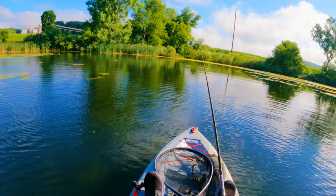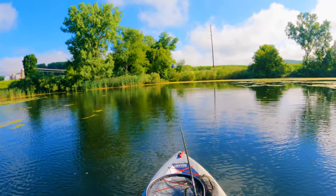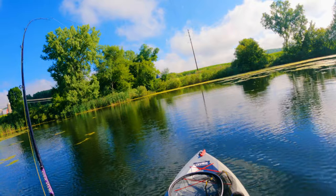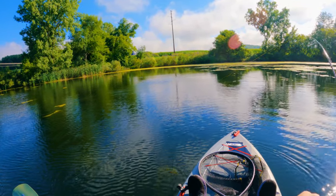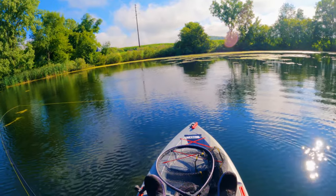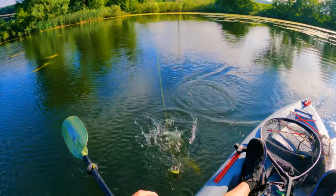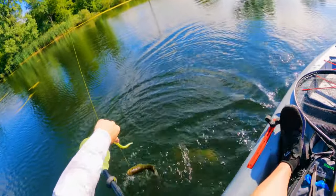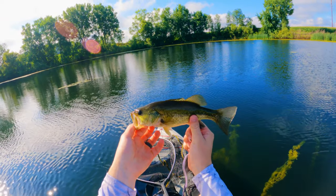May not be out in the middle, but they aren't in shallow. There he is. This one's not big either, but I'll take it. There we go. Little baby bass.